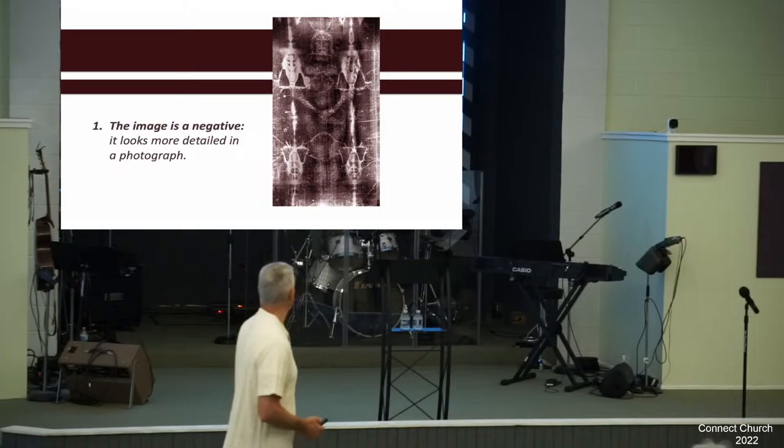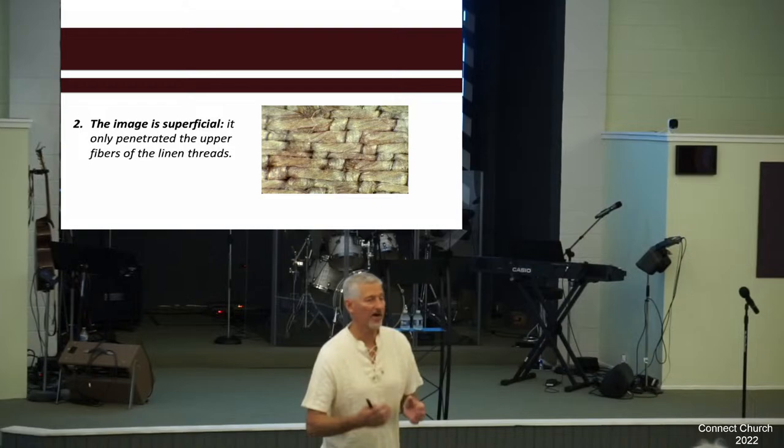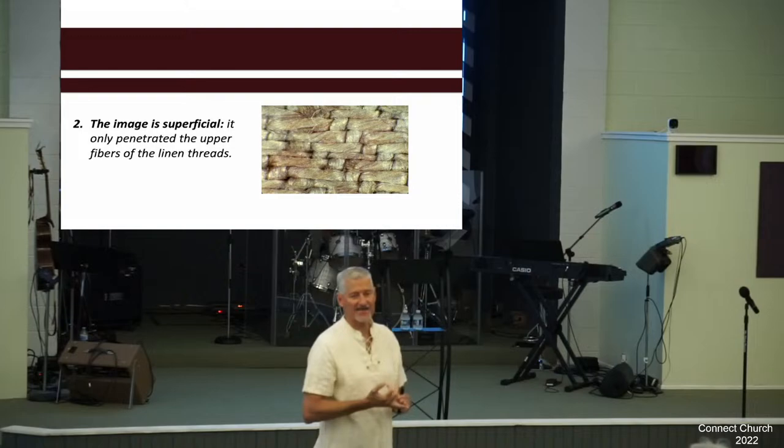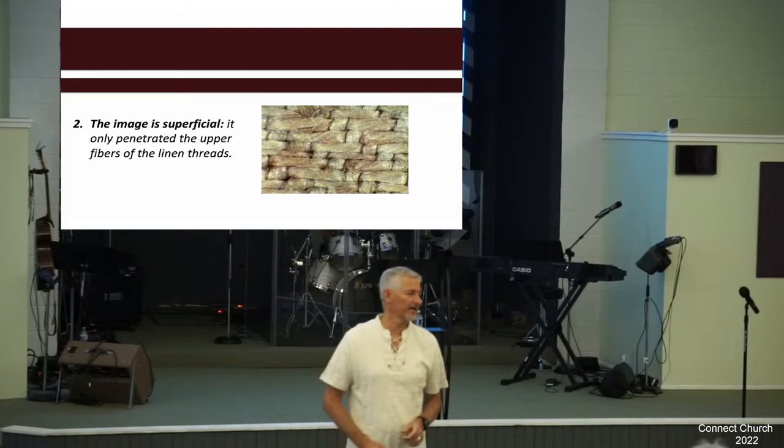Okay. Second, the image is very superficial. You can see here, this is a blow-up of the threads, and each of these is a thread, and if you look close enough, you can see that each thread is made up of about 200 to 300 fibers, okay? Now, if you were to paint this linen cloth, the threads would absorb the liquid or the acid or the chemical or the paint. It would be absorbed, and it would go through several layers of thread. The image on the shroud doesn't even go through an entire thread. It just goes through 2 or 3 of the top fibers.